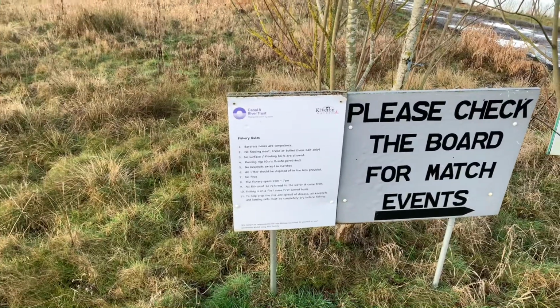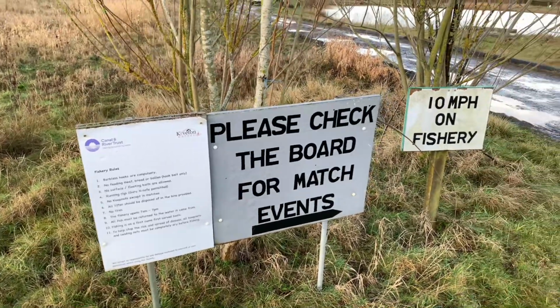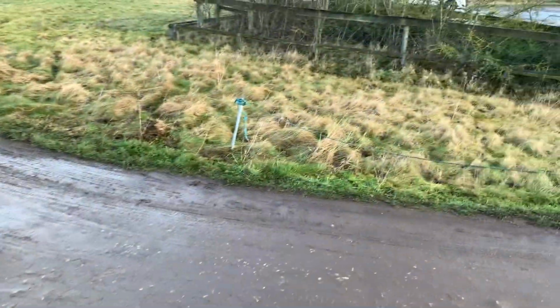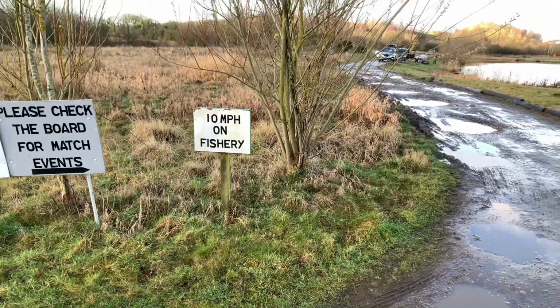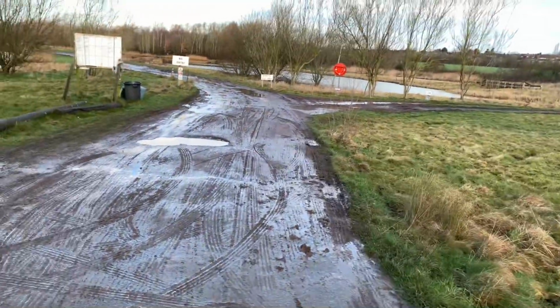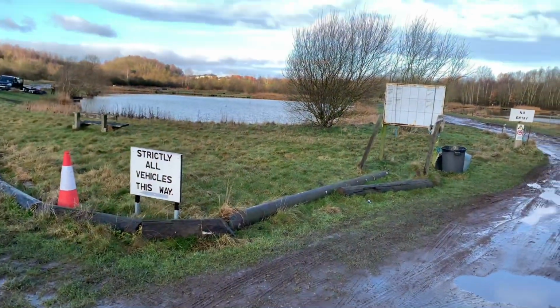Rules for this place, if you want to take a screen grab of that, please check the board for match events. Also, I don't know how relevant it's going to be now, but match events and bookings are on the fishery. 10 miles an hour, that's fast for on here. They actually post a lot of their matches on their Kiveton Waters Facebook page.